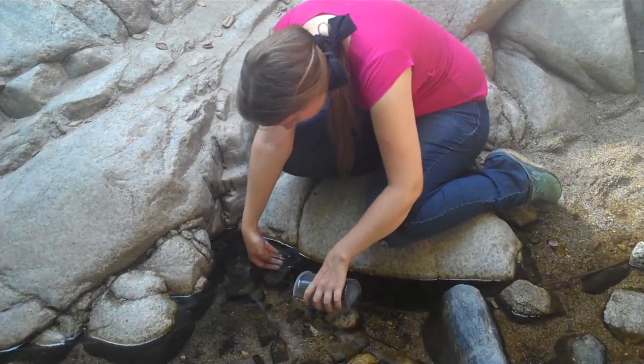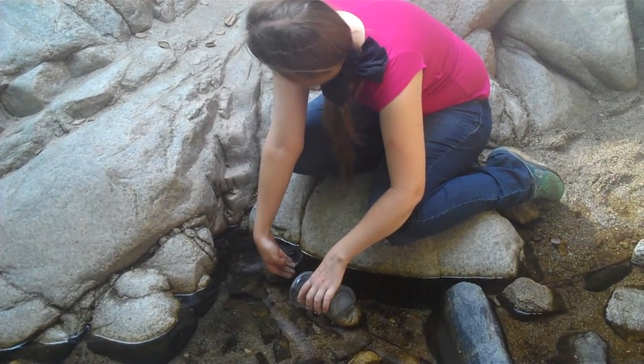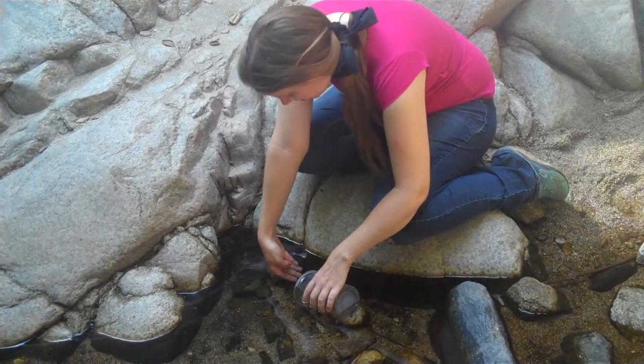One of the coolest things about the California newt is that you can see every stage of its life cycle if you spend a little extra time looking.